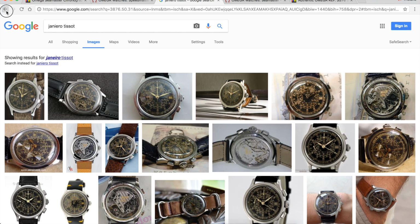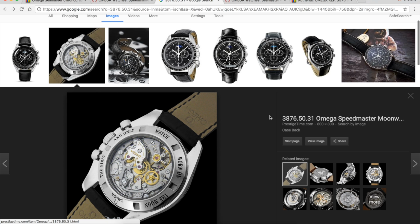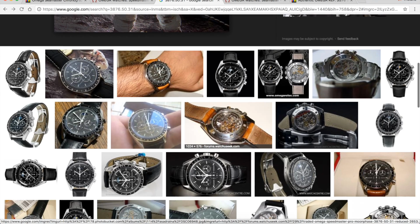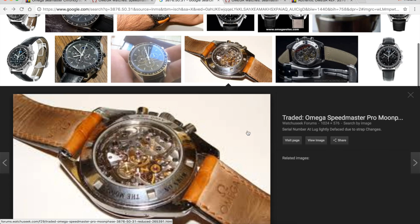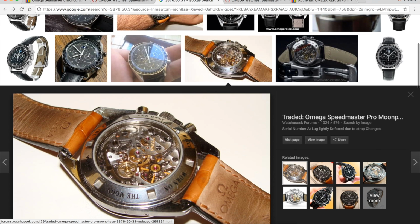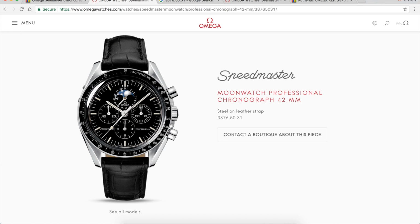Let's go back to the Omega. It's very, very nice. I love the balance. Oh, look at that, there's a better picture there. That is something to enjoy. And you've got little pushers there for the moon phase because it's got that extra complication. So we've got the date, a moon phase, and the chronograph.